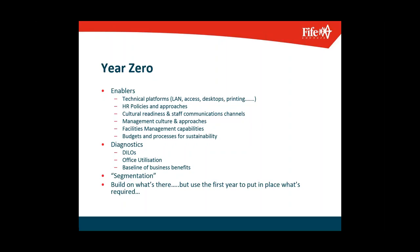But as I say, a lot of this was about building on what's there, but we used the first year to kind of conduct a bit of a gap analysis around all of these things, technical platforms, the cultural readiness, and put in place a plan to address any gaps that we saw. And that was where the initial budget from 12 million eventually ended up at 6.